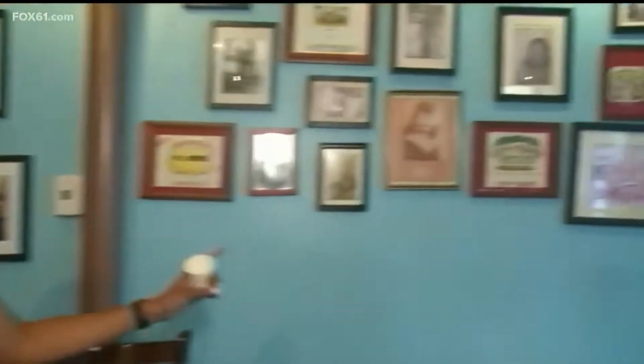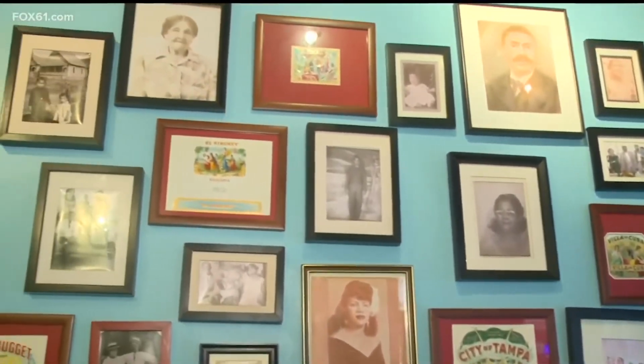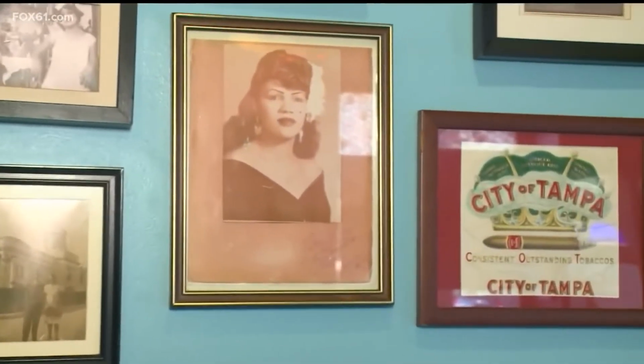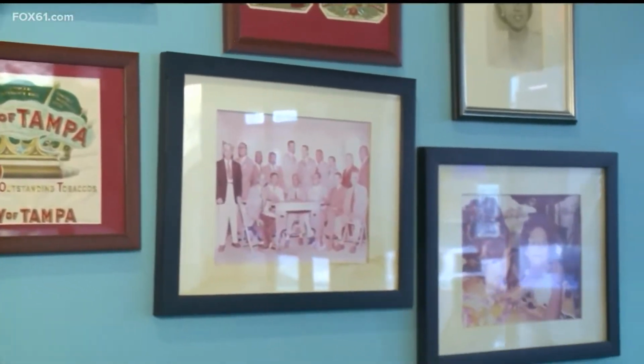I showcase my family images, so the history of my family's migration from Guanabacoa, Cuba, just outside of Havana. Coming over in the late 1800s, they were part of a small Cuban community in Tampa, where we still have descendants of that community today, and they were all cigar workers, working in cigar factories there.